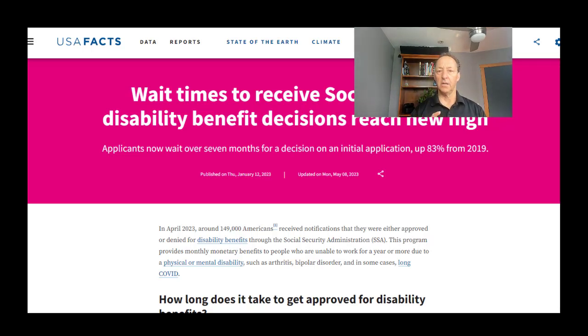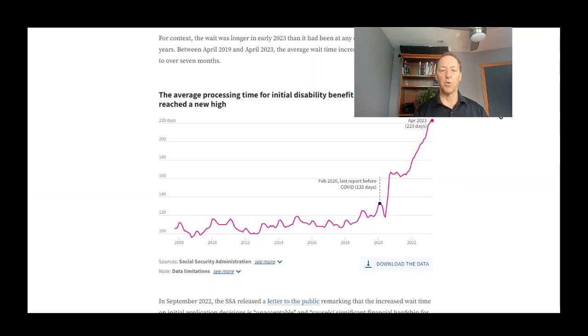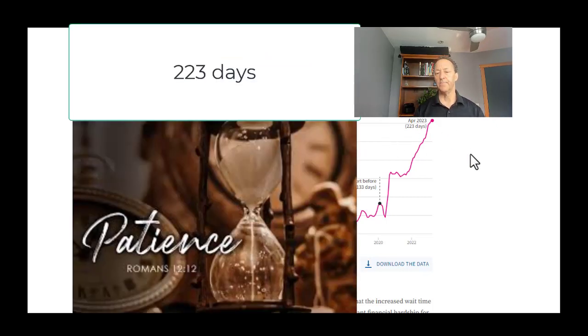I'm going to cover the wait time, what states are affected, even breaking it down in the decision process so you can get a general idea of how long you have to wait for a decision. All right, so here we go. This is very well done. This is the average processing time for an initial decision. When you submit your application online or to Social Security, or your representative does it, it goes into the system. And it's 223 days on average to get a decision. Some states take longer than others. This is a national average.